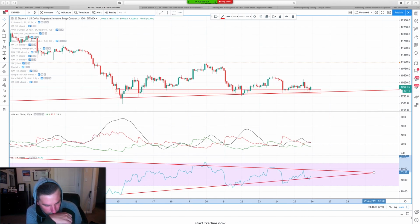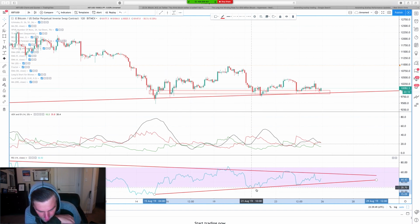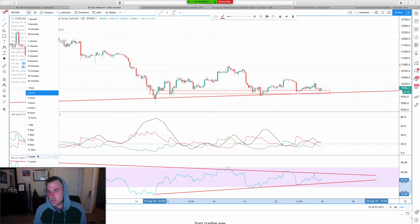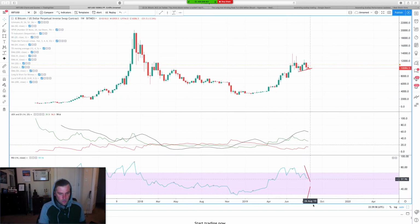We could zoom in just a little bit to see that this did come down below, but that would have to be adjusted for a lower time frame. So nothing's happened there on the RSI just yet, but something to definitely keep an eye on. At least I know I will be.